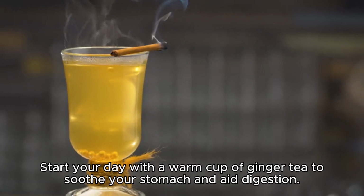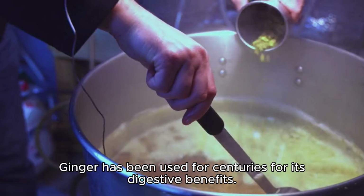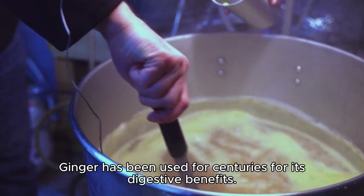Start your day with a warm cup of ginger tea to soothe your stomach and aid digestion. Ginger has been used for centuries for its digestive benefits.